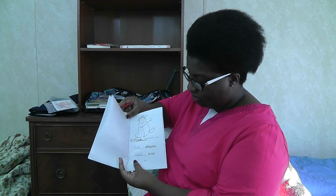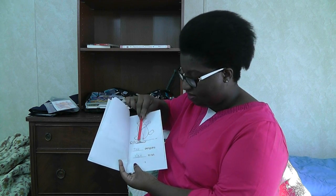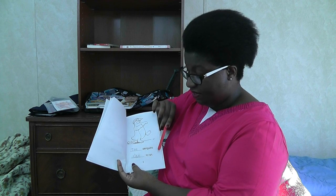That's repetition. As you can see on this page, we included the word like. The structure of the sentence is staying the same. The penguins like to, and then play, fish, run. In this instance, the penguins like to run.